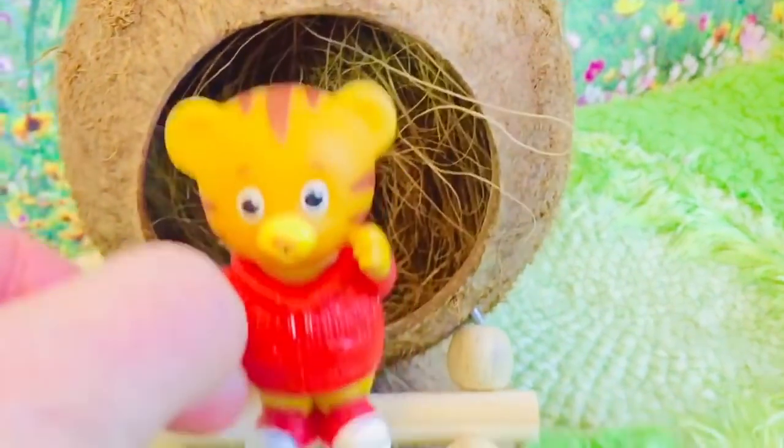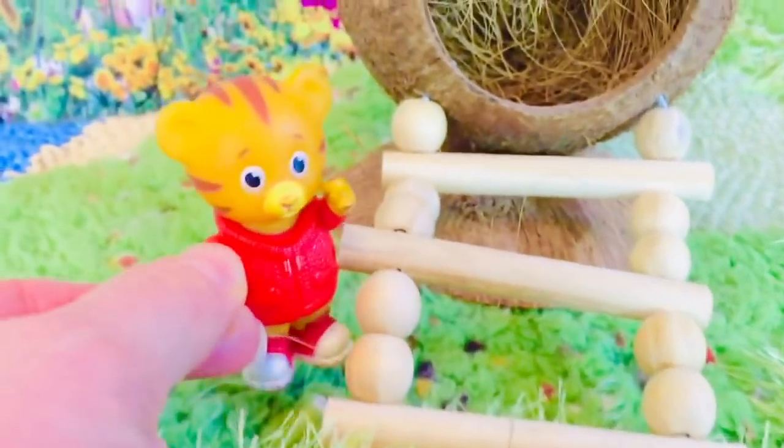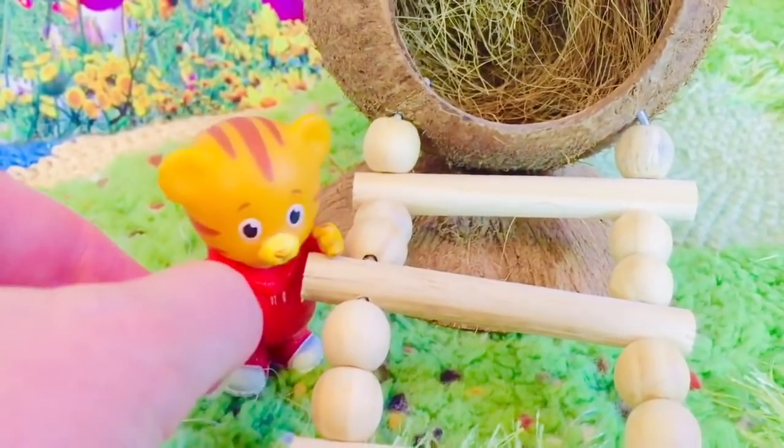It's for Hammy the hamster. And we think she's going to love it. Let's go put it in her cage. But first, let's visit the other pets.